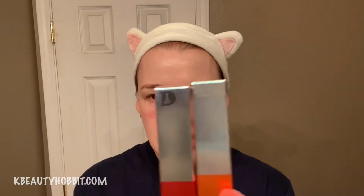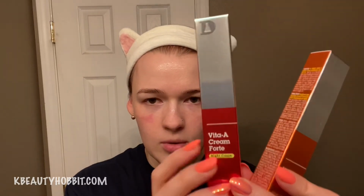And these are Retinal, so vitamin A products, not retinol, Retinal, which is supposed to be even faster working than retinol. And they're both by Dr. Different. There's the Vita A cream, and then there's the graduated Vita A cream Forte, which is more potent. This one is 0.05% right now, and this one is 0.1. I have not used the 0.1 yet. I use the 0.05 one, like I said, a couple times a week.